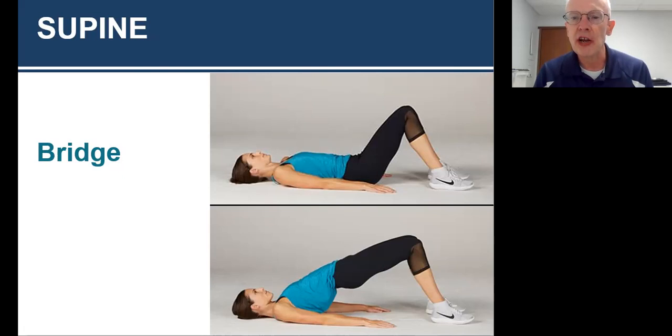In this position here, you can see the young lady in a starting position on the top part of the slide. They're resting on their back. What they're going to do is try to tighten up the muscles in their stomach, comfortably tight, and then lift their hips up in the air. So this is not a circumstance where you're going to try to put your belly button on the ceiling, which is kind of a cliche that used to be used.